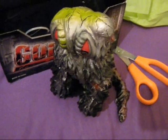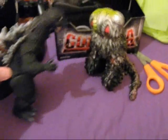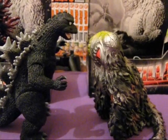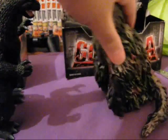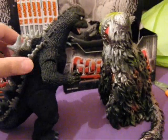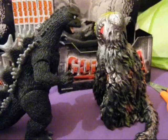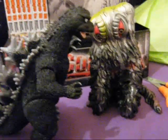Let's put him next to Godzilla 68, the same movie they both starred in. See the size. He's smaller than Godzilla, but not in the movie. He's actually bigger than Godzilla, which is ironic considering that the Godzilla 68 figurine is taller, but oh well, big deal, right? They're going to go side by side anyways. Fantastic.